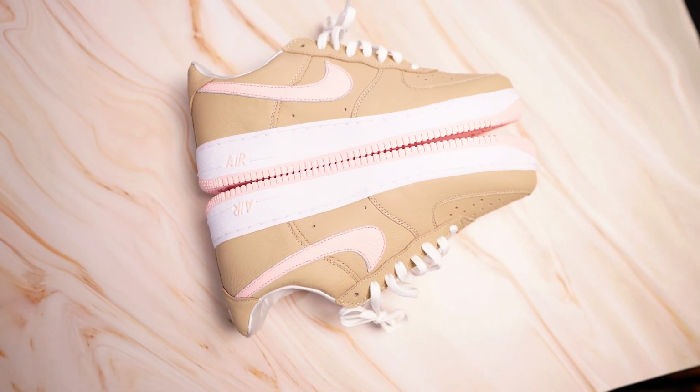Unfortunately, we only get one pair of laces with this sneaker, which is white as you can see, and I say unfortunately because I love getting extra laces, but to be honest, even if I did get extra laces, I wouldn't even do a lace swap.